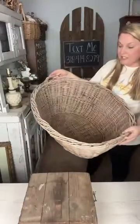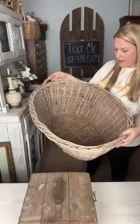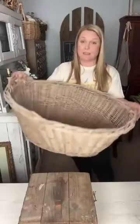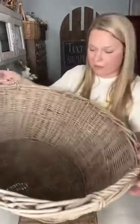What am I going to do with it? It's in such good shape, but I'm like, I didn't need another basket more than I needed, what is that saying? I didn't need another basket like I needed a hole in my head. But this was too good of a deal. I mean, somebody was going to get this. I was leaving with it. Somebody was leaving with it. I was going to do something. So it's a pretty basket.